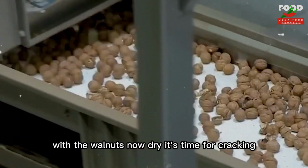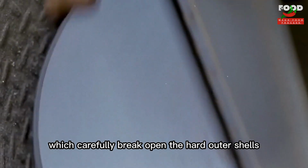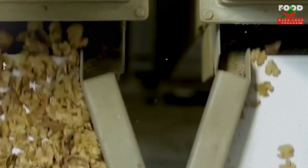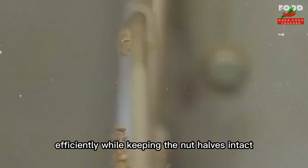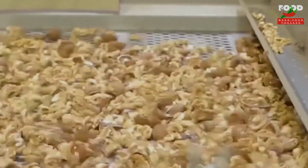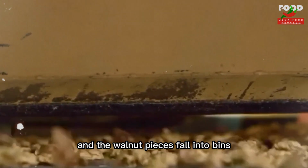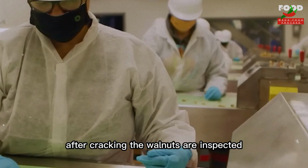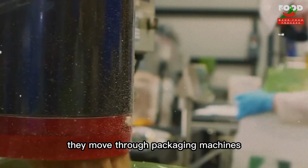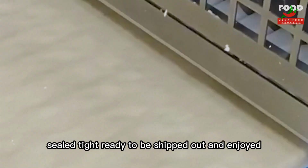With the walnuts now dry, it's time for cracking, which carefully breaks open the hard outer shells. The cracking machines are designed to handle this task. Watch as the shells split open. After cracking, the walnuts are inspected. They move through packaging machines, sealed tight, ready to be shipped out and enjoyed.